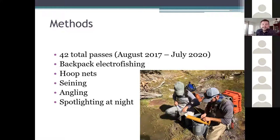So moving on, we started this removal effort in August of 2017 and have completed a total of 42 removal passes. This removal is typically single pass electrofishing throughout the entire perennial section, starting at pool 26 and moving up to pool 1. In the beginning, the removal consisted of a blitz approach where we used a variety of gear types, including backpack electrofishing, hoop nets, seining, and angling. All of them were effective, but as time went on, we realized electrofishing tended to be the most effective.